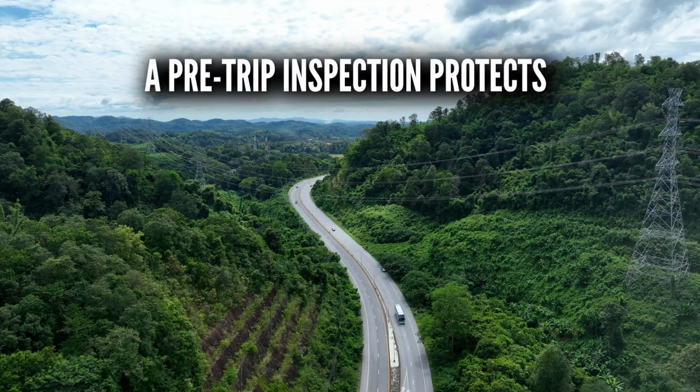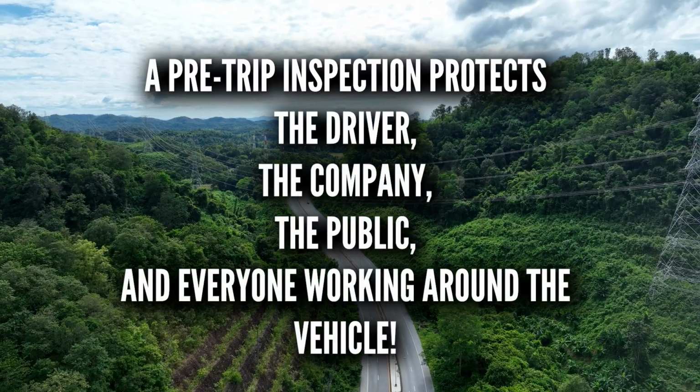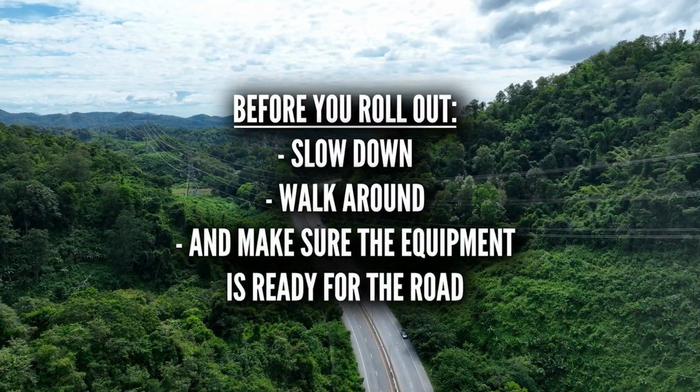A pre-trip inspection protects the driver, the company, the public, and everyone working around the vehicle. Before you roll out, slow down, walk around, and make sure the equipment is ready for the road.